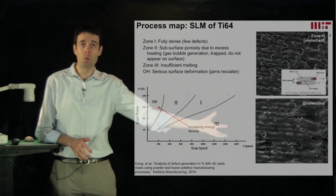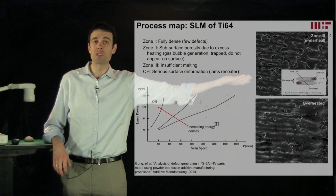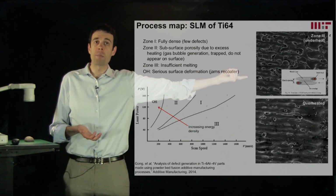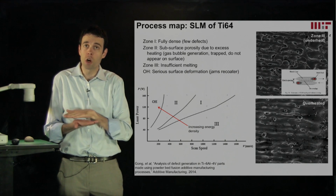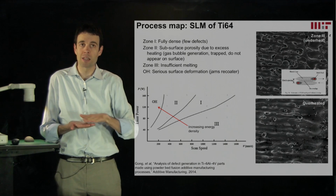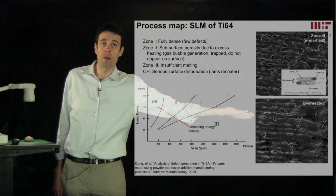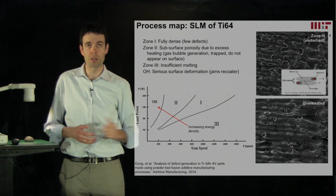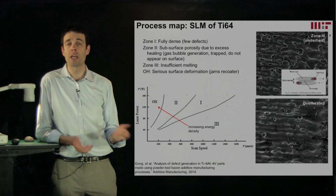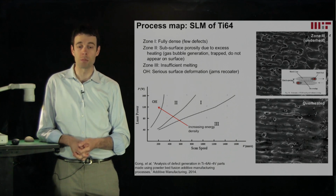In Zone 3, the one with the lowest energy density, there's underheating. It means there's not enough energy density to fully melt the powder. The top surface is rough, and it's so rough that you can cause problems for the machine in that the recoater blade can jam when it's applying the next layer of powder. And in the fourth region, the overheated region, you have excessive evaporation and heating on the surface, and that also leads to a rough condition. So this is one way you might tune in the process for a new material or a new powder if you're operating your SLM machine.